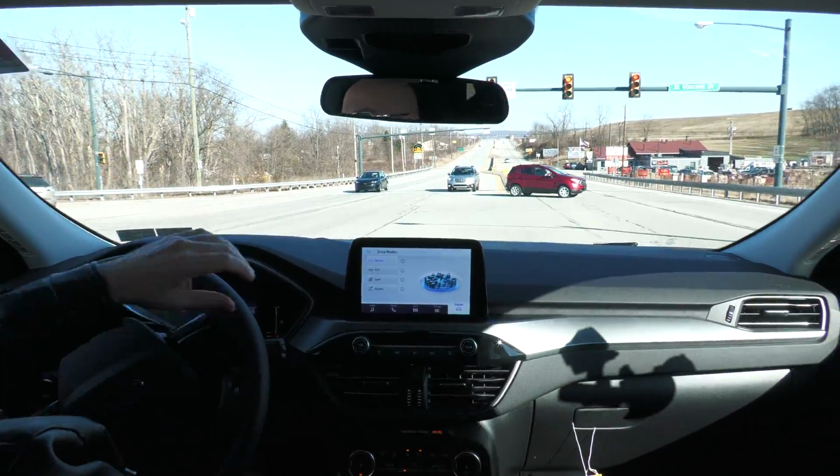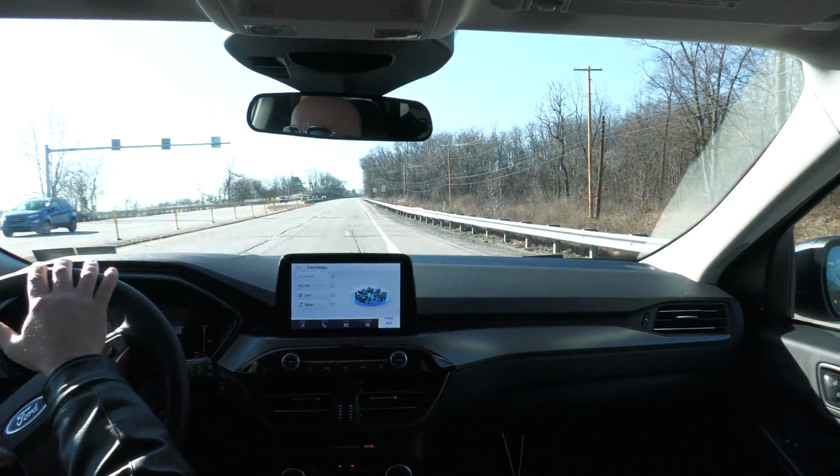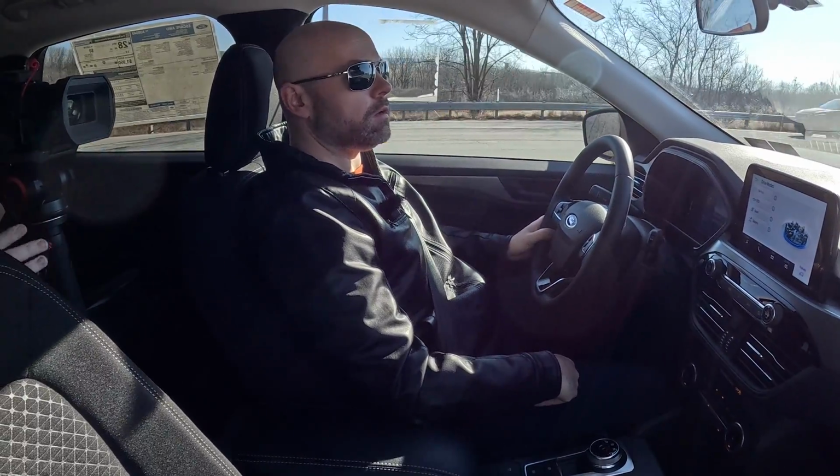All right, we're gonna test the turning radius here. So I turned very easily within those two lanes there, didn't go outside.